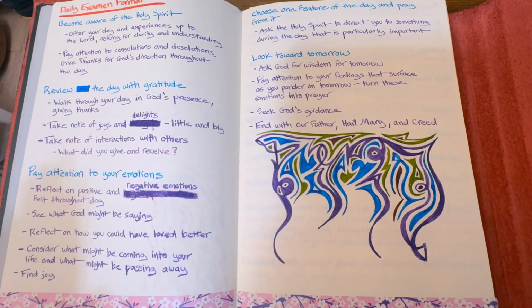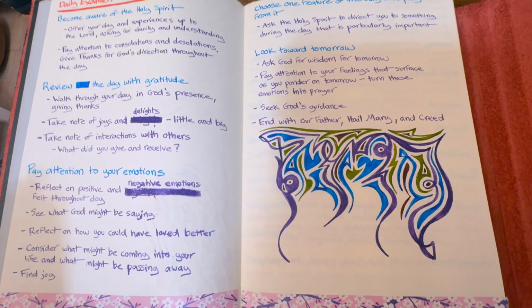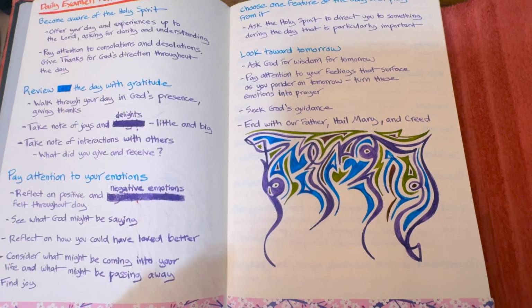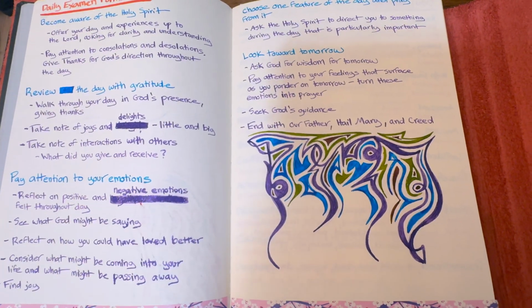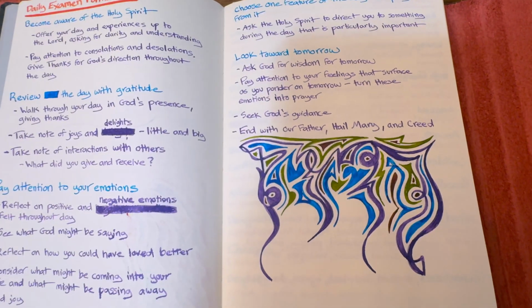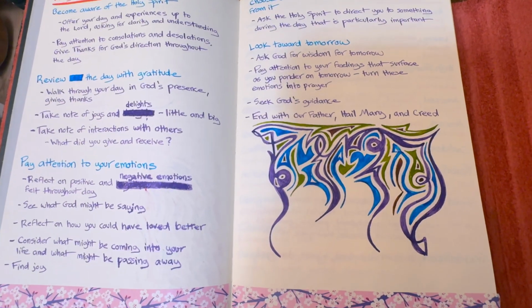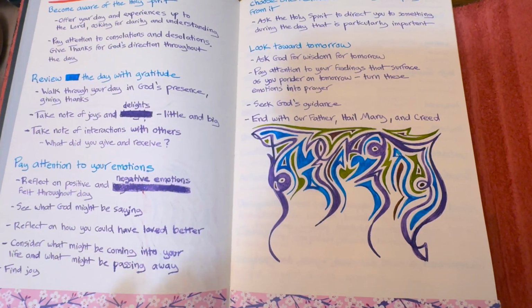All of this, you want to take count of your emotions and find joy. After you've reviewed your day and looked at your emotions, you want to choose one feature of the day and pray from it. Out of all the things that have happened throughout your day, what is that one thing that you may want to focus on and pray about? Take note of that.